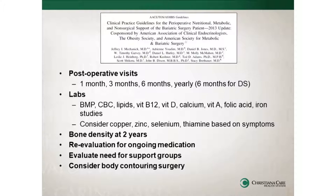I see them yearly after that first year, unless they're a duodenal switch patient, then they have to come in every 6 months. They get a full set of lab work, really focusing on the vitamins that they need. And then we start to trim back their medications. We offer support groups so they can talk to other people, because everyone has good days and bad days, so we want to make sure the good days are outnumbering the bad days. And they consider body contouring surgery, which we're going to see a little bit of.